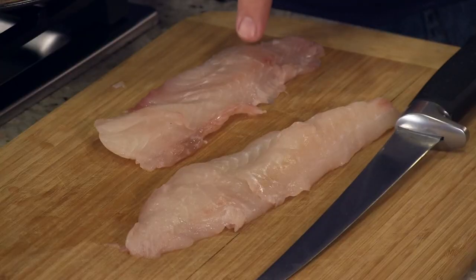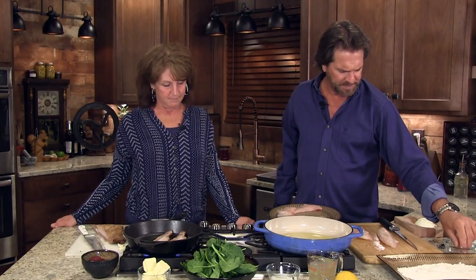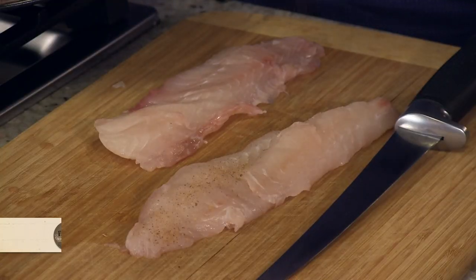I took a nap. But look, it's beautiful. So I'll tell you what I'm going to do with this tilapia: I'm going to take a little blackened seasoning.